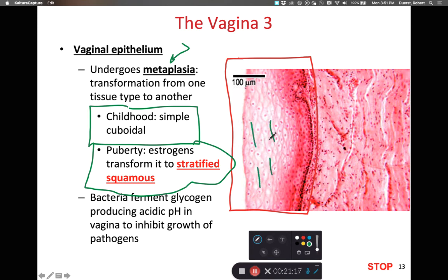The stratification, or multiple layers of cells, is going to allow the vaginal canal to resist frictional forces. It's worth emphasizing that this is a stratified squamous epithelium that I pictured in this photomicrograph. It is non-keratinized. And because it's non-keratinized, we can have the transudate, or the liquid, go directly through the epithelial layer and help to lubricate the vagina. We also find that we have a lot of bacteria in the human vagina, and that bacteria is constantly fermenting glycogen to produce acids, lactic acid being a common acid produced, and then the overall pH of the vaginal environment is going to be quite acidic.